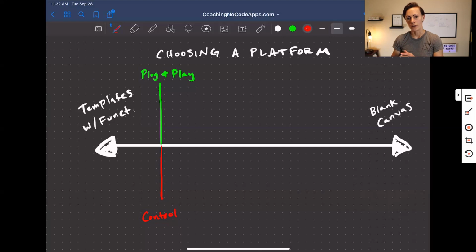Now, looking on the other side of that spectrum towards the blank canvas no-code development platforms, this is where the base is there, right?